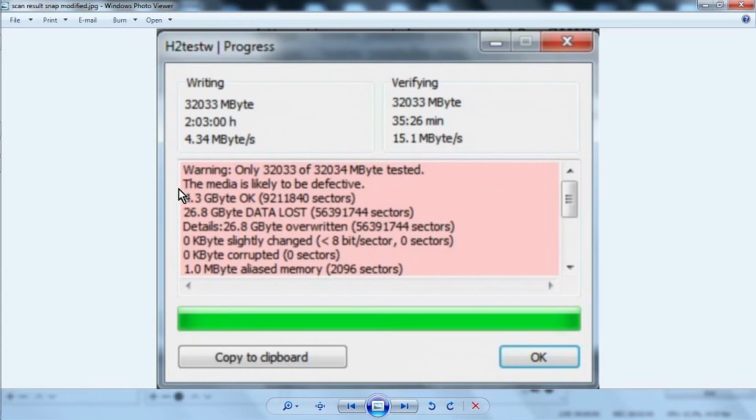And as a result of the test, the media is likely to be defective, and 4.3 gigabytes were okay, and 26.8 gigabytes of data were lost. Now, the way this program works is it saves files on the card, I believe 150 megabytes at a time, up to the point of 1 gigabyte, and it starts a new file. So it created 4 files, and the 4 files worked, and after that none of the files came back, so they showed up as defective.